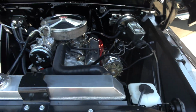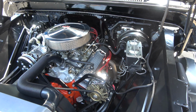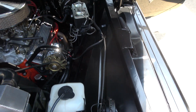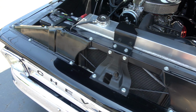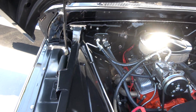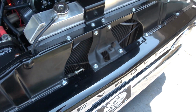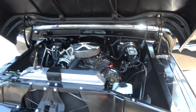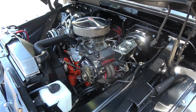Aluminum radiator. Has aftermarket AC. HEI distributor in there. Finned aluminum valve covers. Of course, it's power steering, automatic transmission. But just look how detailed, I mean, how nice this thing is. All stainless bolts here. Killer truck. And it drives just as sweet as can be.